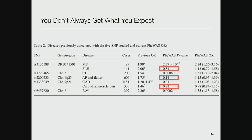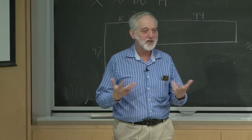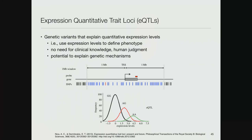Okay, onward. So that was done for SNPs. Now, a very popular idea today is to look at expression levels, partly because of those prices I showed you where you can very cheaply get expression levels from lots of samples. And so there's this whole notion of expression quantitative trait loci, or EQTLs, that says, hey, instead of working as hard as the Vanderbilt guys did to figure out these hundreds of categories of disease, let's just take your gene expression levels and use those as defining the trait that we're interested in.